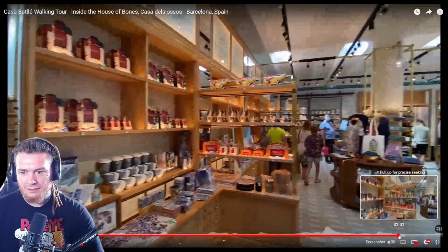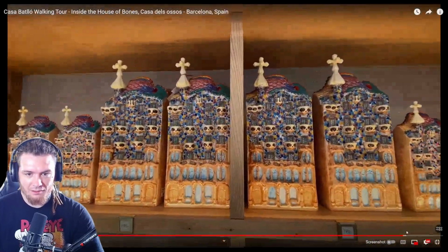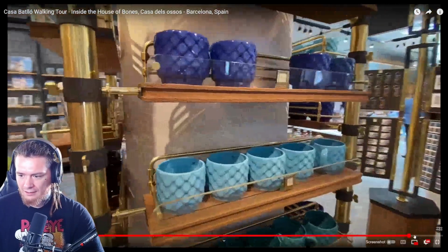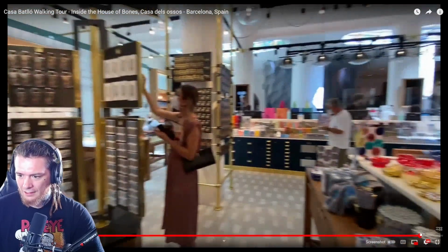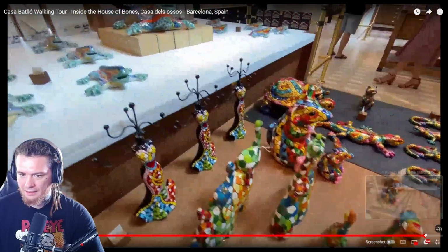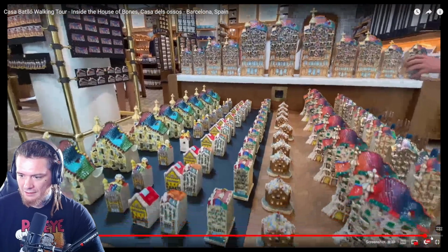Yeah, so basically this is just gift shop stuff. Cool stuff though. Bunch of bones. There's only bones on the outside though. I was kind of expecting more bones to be inside the place, but there's just a bunch more gift shop stuff, and that's basically that. Just a bunch of trinkets and cool looking stuff.